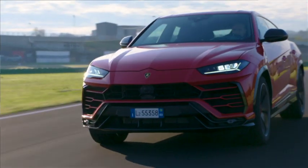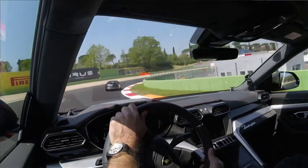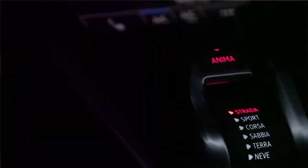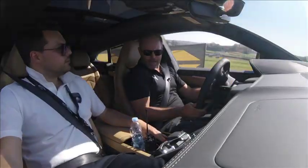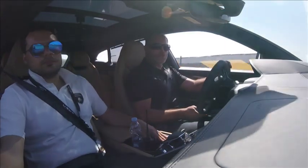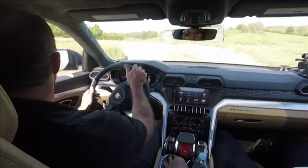But let me introduce you to Tambura. Tambura is the heart of it all. This is their new driver interface. So you're going to be familiar with things like Strada, Sport, and of course what we're in on track, Corsa. But this is a first for Lamborghini. Terra and Sabbia, essentially it means off-road and sand. These two modes are not standard on the Urus. What is standard though is obviously the snow mode.